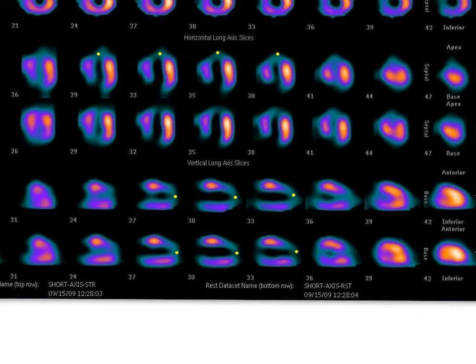And then also on these images, if you look down here at the apex, this is the vertical long axis, and if you look at the apex up here in the horizontal axis, you can tell it's just pretty much non-existent. That's another great indication of an infarction that occurred. And again, this part of the heart is not getting the blood flow because of the fact that it's been infarcted, and thus it is dead.